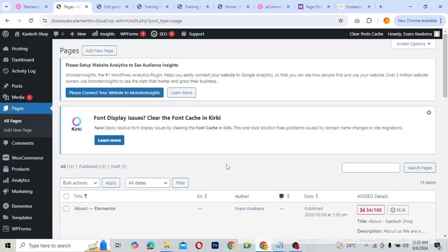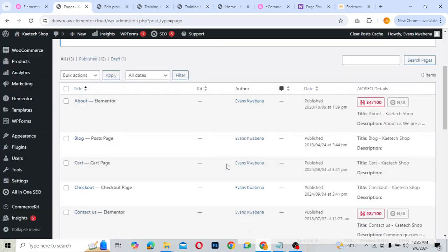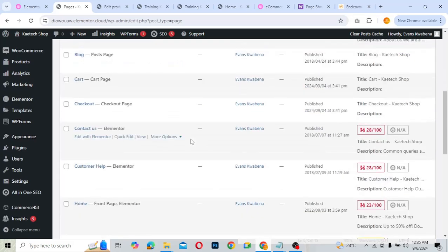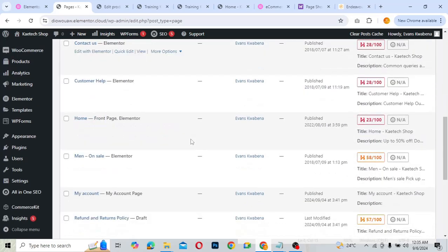So we're going to use Elementor to be able to edit our website. Since we have Elementor and Elementor Pro installed, we are good to go. We are able to edit our website. As you can see, this is the home page over here. All we need to do is to click on edit with Elementor to be able to edit the website. So I'm going to click on edit with Elementor.